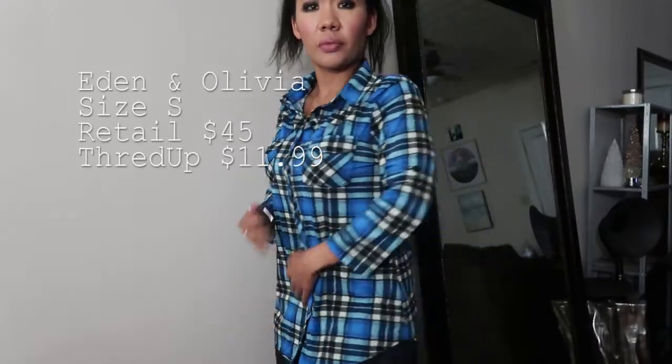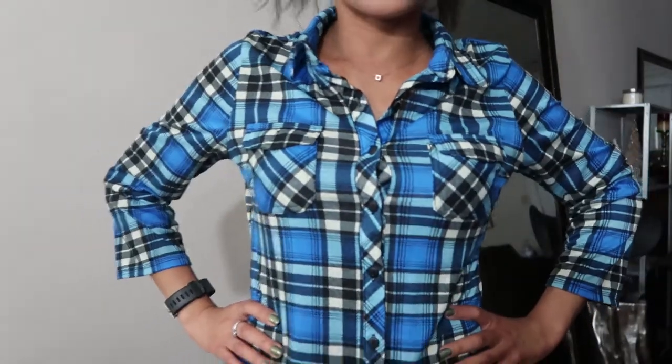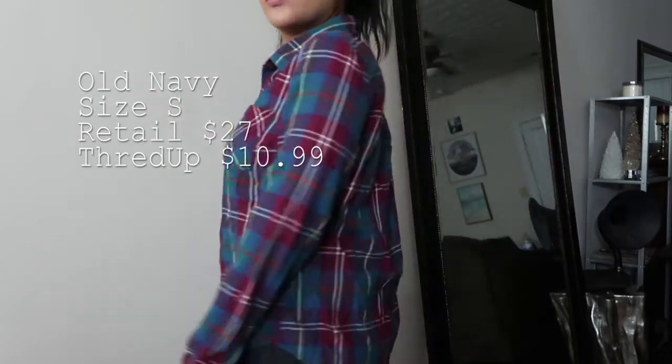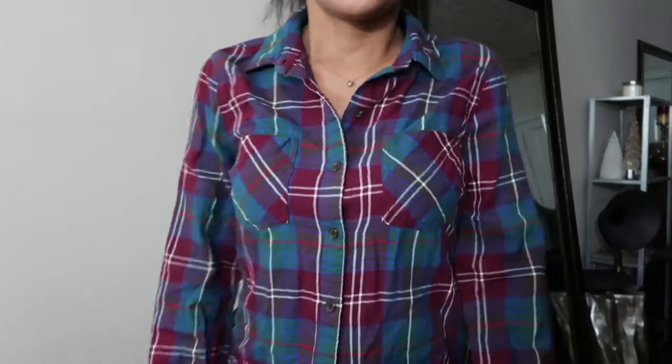Everything's nicely folded. First thing is an Eden and Olivia size small. Another plaid shirt. I really love blue, you guys. It's my favorite color. And I don't own a plaid shirt that looks like this. So I got it. Second thing is another plaid shirt. This is by Old Navy, size small, petite. And here is the style of this one.